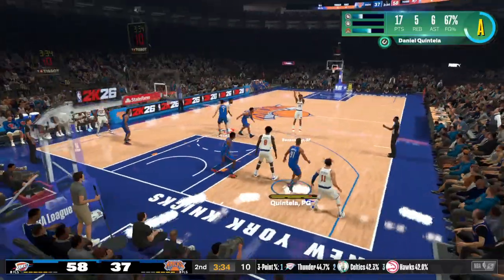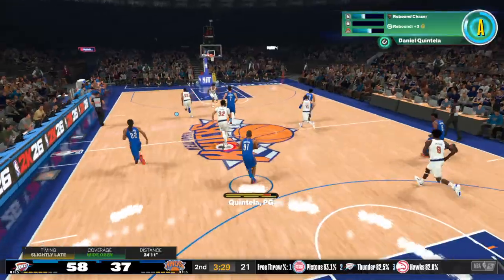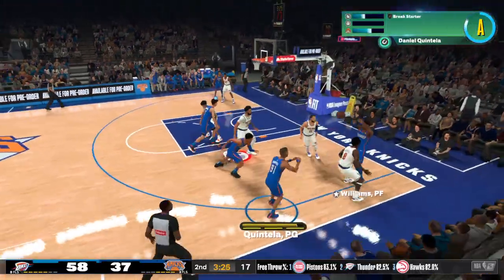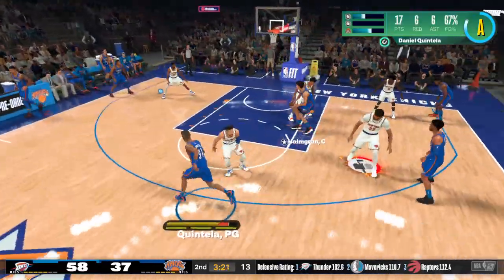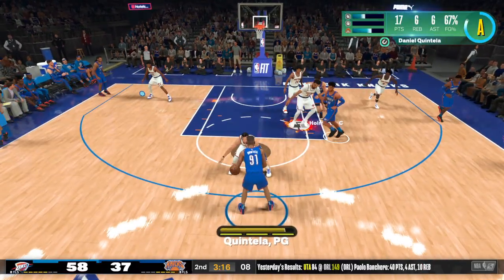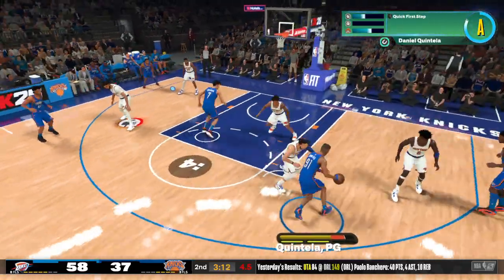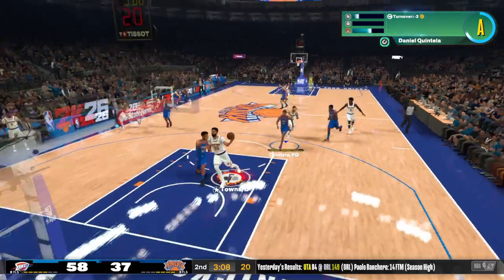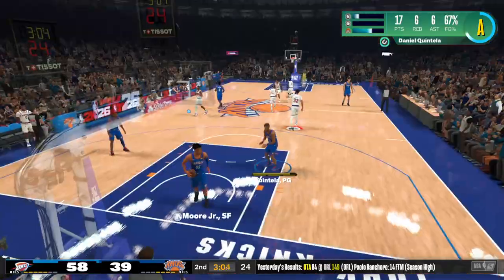Pass to Beauchamp. There's the triple. Oklahoma City grabs a miss. The captain's got 6 rebounds here tonight. And here's Holmgren. Here's the captain. Clock at 6. Back to Holmgren. And they're on the run. Finished off the break. Towns has got 8 points in the quarter.